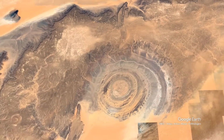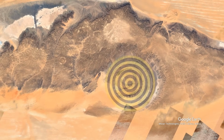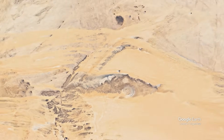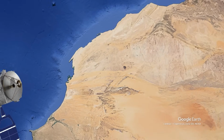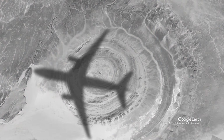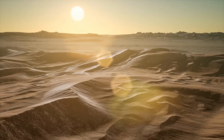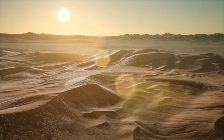The Richat structure is a giant formation in the Sahara that looks exactly like a giant bullseye. It's so wide that you can see it from space. Even the CIA got interested in it. In 1965, they planned a flyover looking for geomagnetic anomalies. The findings are still classified. Perhaps the theories are true, and this place is truly the lost city of Atlantis.